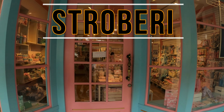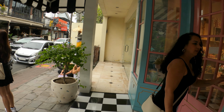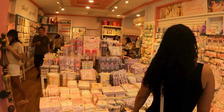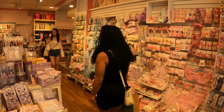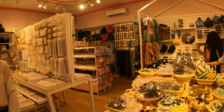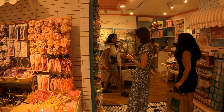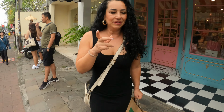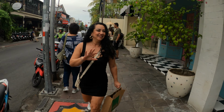Cool. Jewelry store. I've been in here. This is a great shop for kids. They've got all cute things here. Oh, wow. Yeah. You can buy lots of stuff for your nieces and your nephews in here. That is a cute store. That's like Daiso mixed with what's that other place? I know. Good for kids.